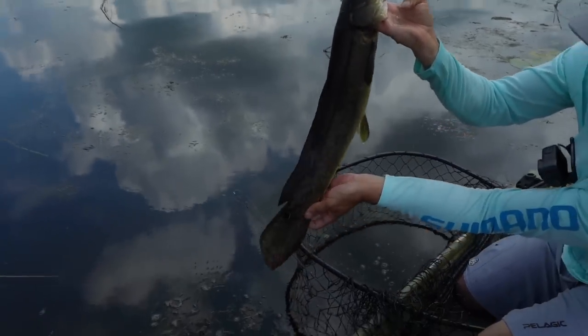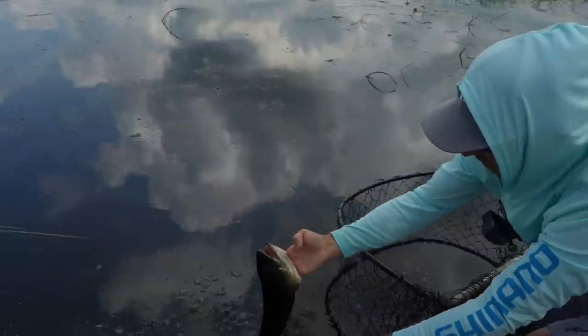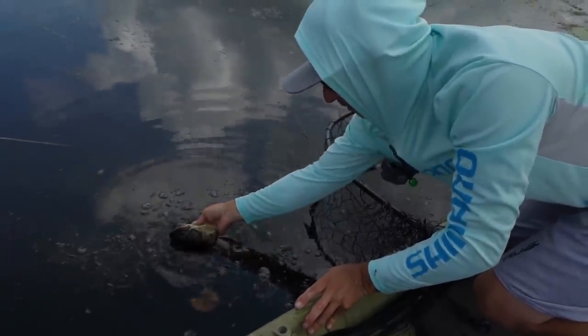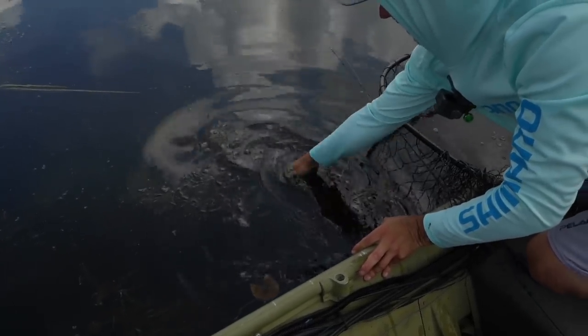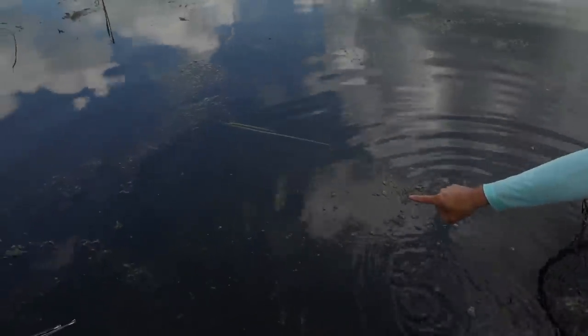Look at that, look at the tail. Such a cool fish. Okay, we'll get you back. It doesn't look like they have teeth, but trust me, underneath those gums, it is nasty. Look at that dorsal fin move, that's so cool. Look at him just hanging out. That is crazy.